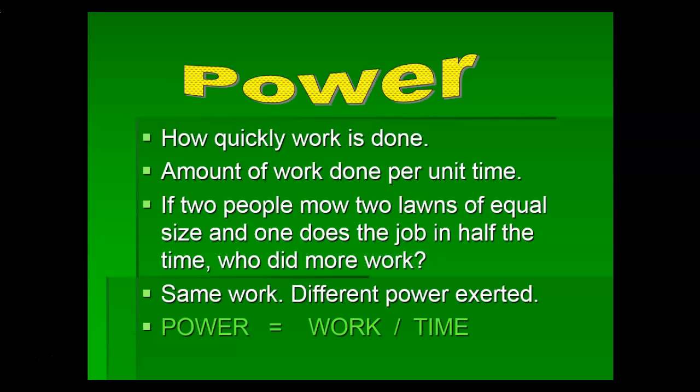So power is equal to work over time. If time goes up, power goes down. If time goes down, power goes up, right? For the same job.